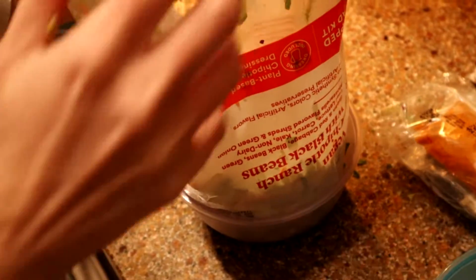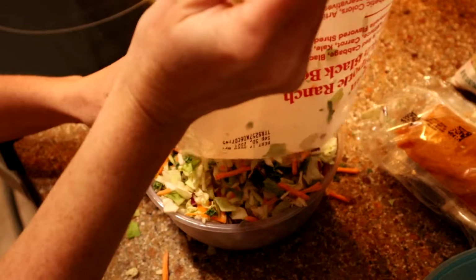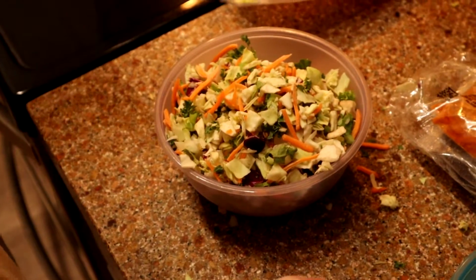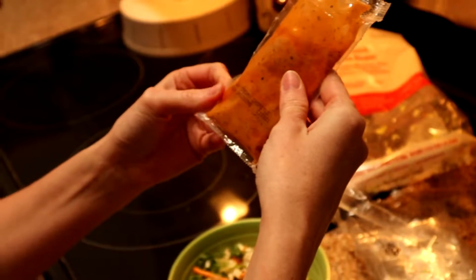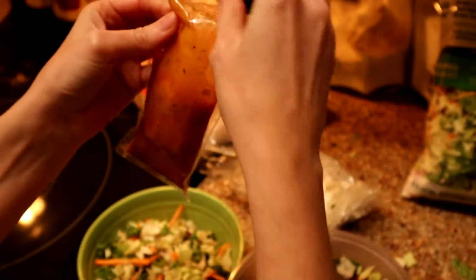Is this even gonna fit in this? It's so big. Oh my god, you need a bigger bowl. Okay, so you need a bigger bowl for the 12 ounce. Honestly, this would be good enough for probably 2 people. And yes, it's freezing. It gets really cold.